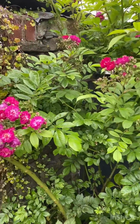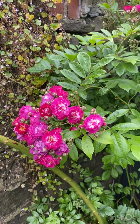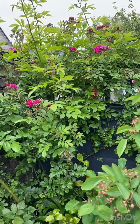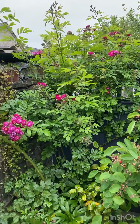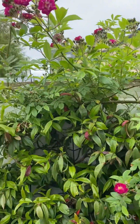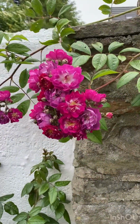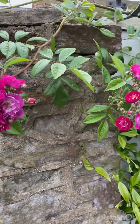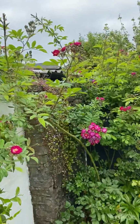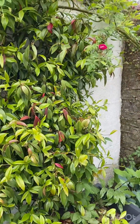We have here a rose, Perennial Blue. The name's not very adventurous, not very exciting, but it's very vigorous and it's covered in buds and small clusters of these magenta flowers. You can see where it's reached all the way over there. It must reach about 7 foot.